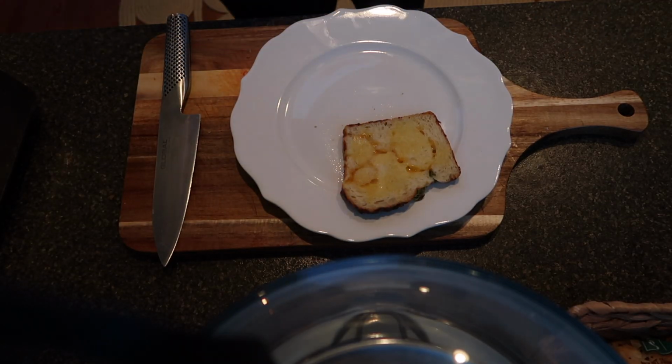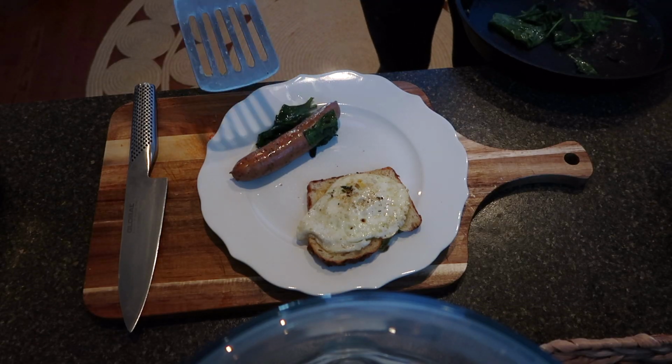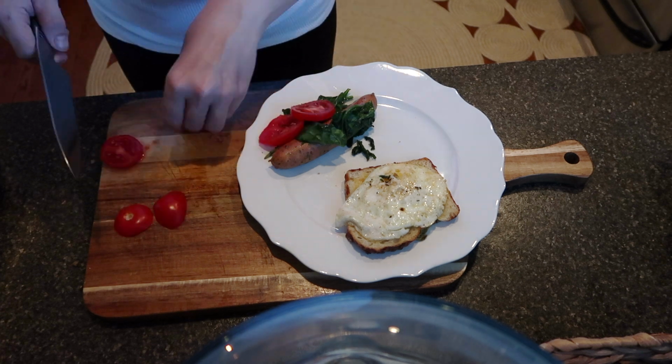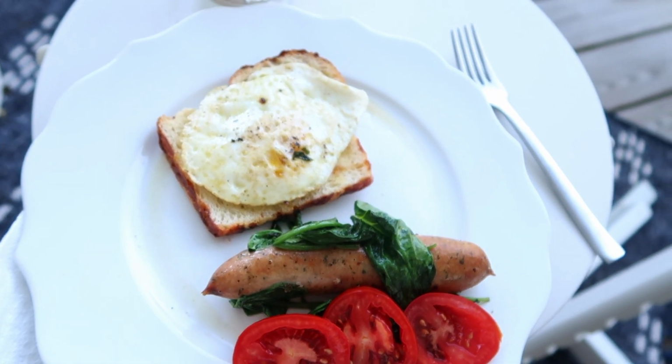My husband and I have gotten into a really good habit of having a vegetable with every meal. So this morning I'm having a piece of toast with a fried egg and then a piece of chicken sausage with spinach and sliced tomatoes.